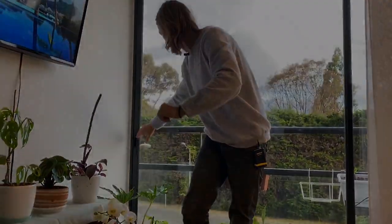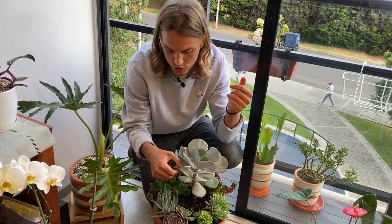Okay, so part three, or the third factor, would be the level of water that you're giving your plant. So, most of us are familiar with the fact that succulents hold moisture in their foliage.